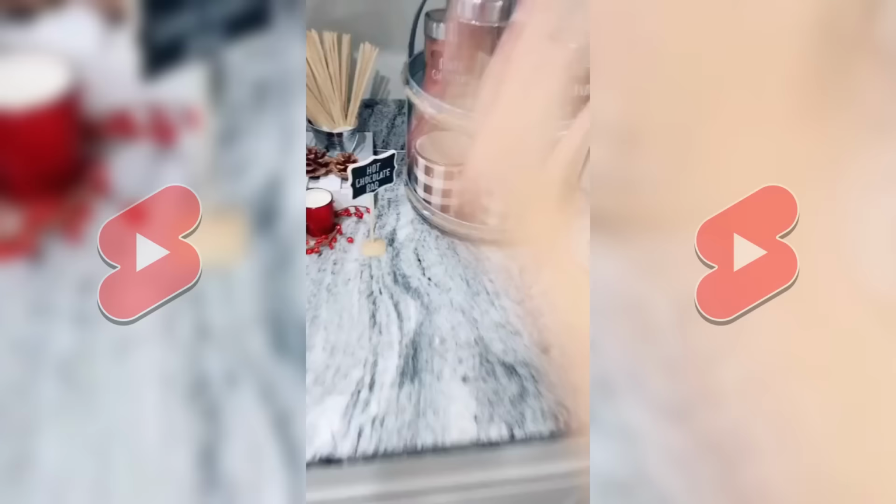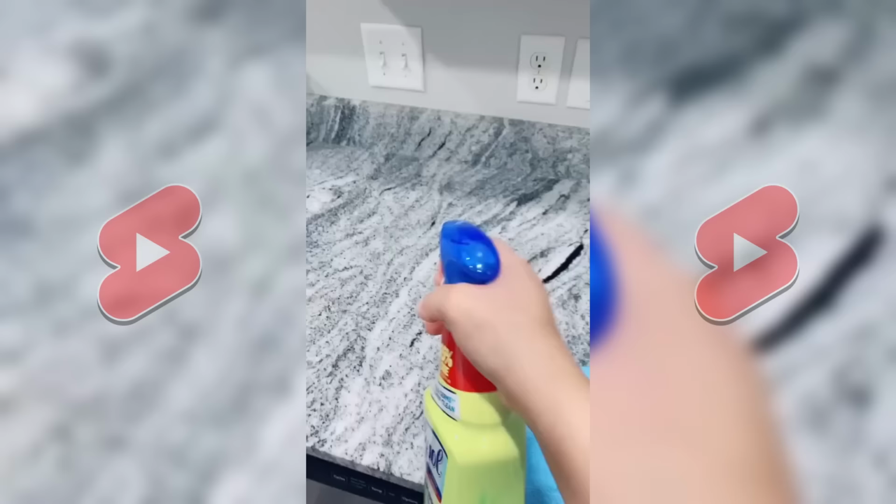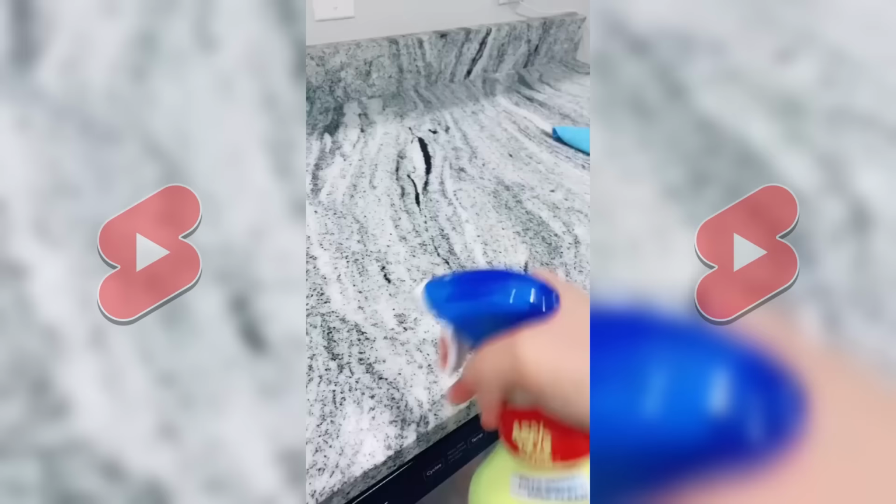I promise I'll hurry. I want to scream, but I won't. I'm gonna turn my hot chocolate bar into a smoothie bar. First, I gotta get everything off the counter. Now I'm just spraying and wiping everything down. And we're cleaning! Yeah, cleaning!